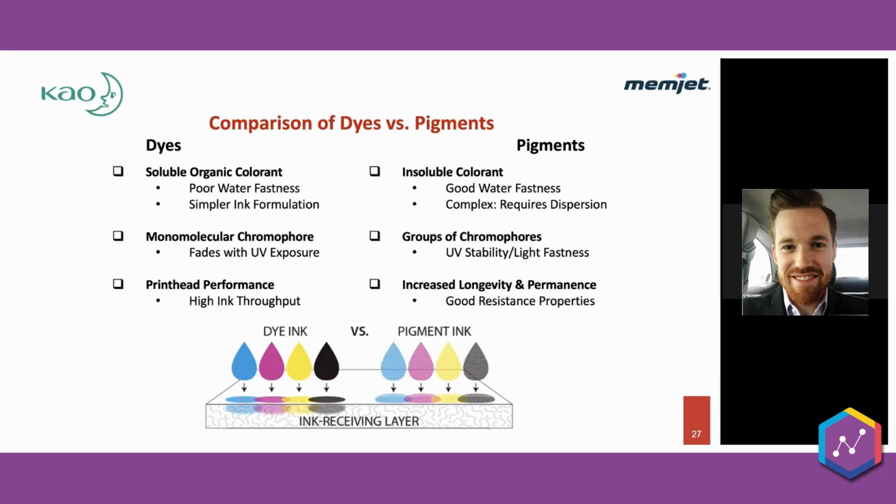Pigments really have excellent water fastness and light fastness properties. And the reason this is so important for printing companies is because pigments are going to create increased longevity and durability. So ultimately, this means the labeled and the packaged goods are going to have a longer shelf life, and they're going to be more robust.